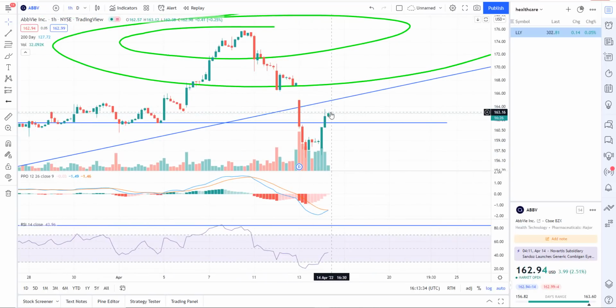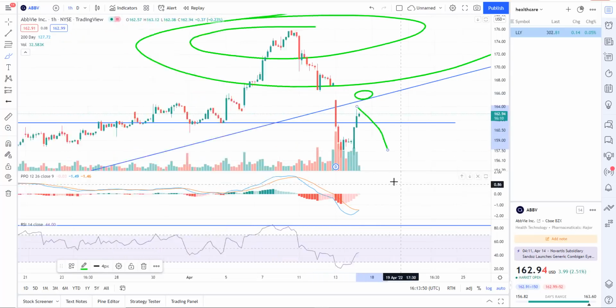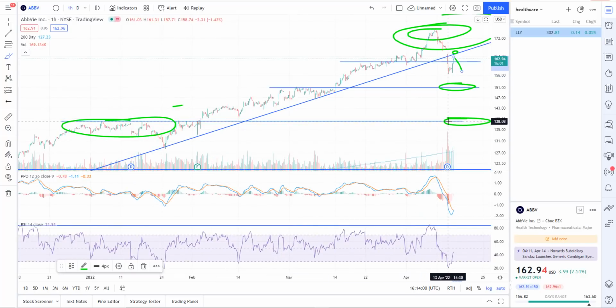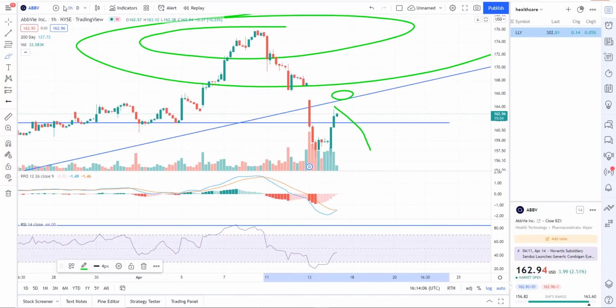So I suspect that this rally today will not recover the support line. It might, but I would say the probability is that it doesn't recover that support line, and it's actually going to act as resistance, and will likely get rejected off of there and start to head lower down to our next target, which I see right now as about 150.85. All right, that's the first target. Second target I've got at 138.08, and then obviously you have the 200-day moving average down below.